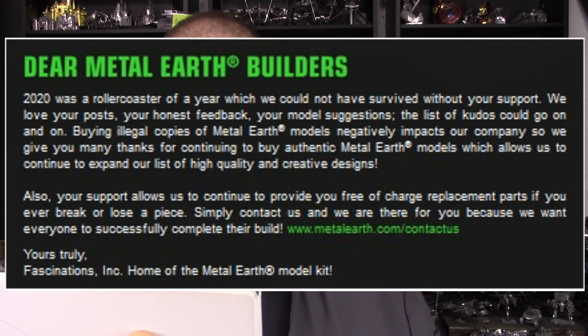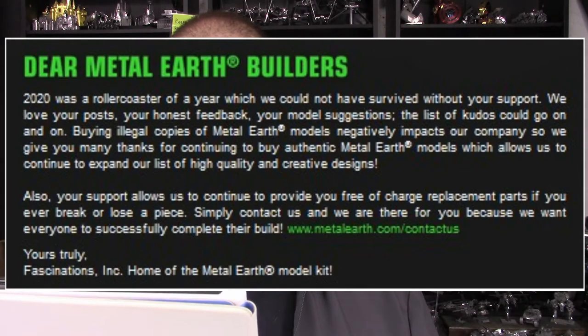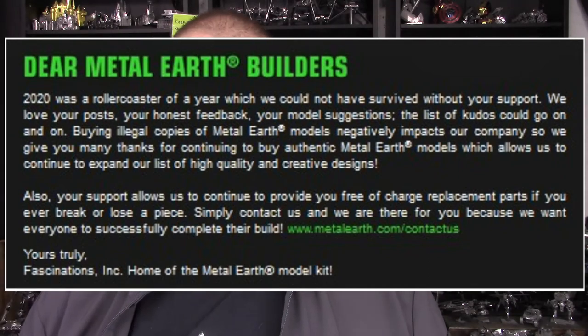Also, your support allows us to continue to provide you free of charge replacement parts if you ever break or lose a piece. Simply contact us and we are there for you because we want everyone to successfully complete their build. Yours truly, Fascinations Inc., home of the Metal Earth Model Kit." And there is a link to metalearth.com/contact us. And Metal Earth's been doing that as long as I can remember.